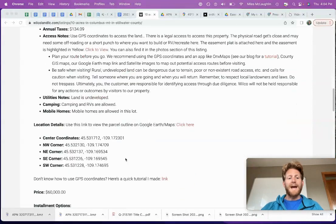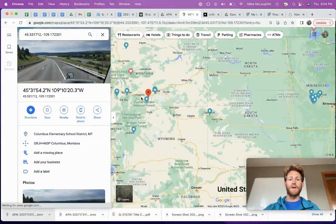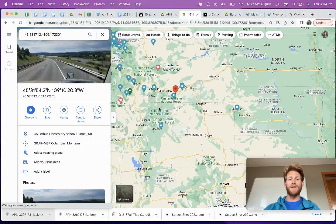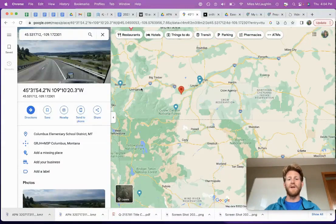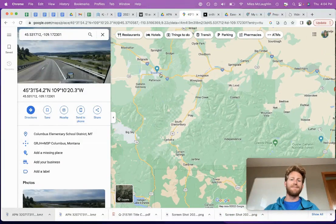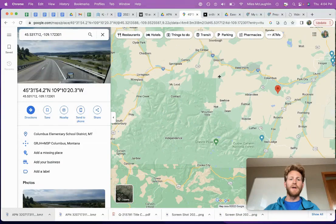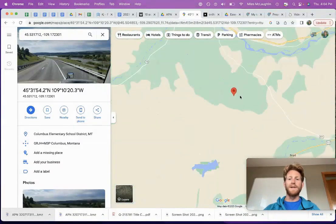When it comes to access, you're going to use the GPS coordinates to access this land. Simply copy and paste the coordinates here, like in Google Maps, for example. I've got them listed right here. Again, seeing a bird's eye view, we're in southern Montana. Just north of Yellowstone, actually. So this is an awesome location near Yellowstone National Park. Livingston's a special little town as well. So you're really between, like I said, Bozeman and Billings, south of 90, south of Columbus, Montana, here in the woods.